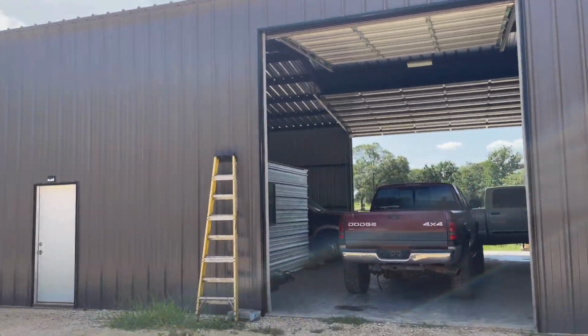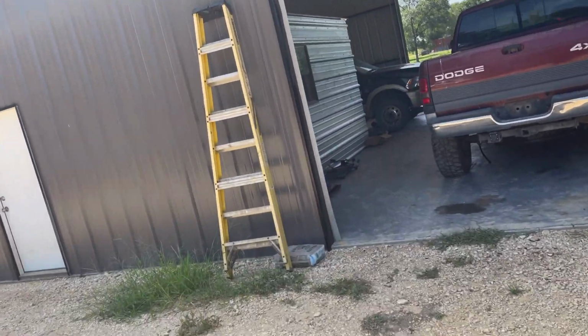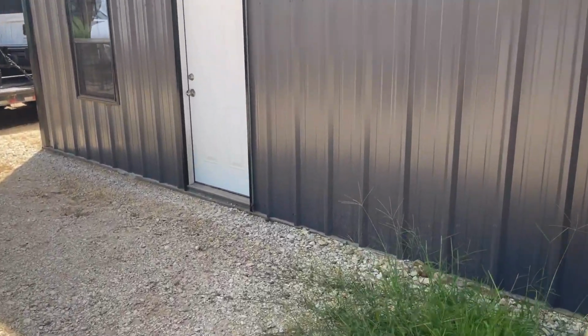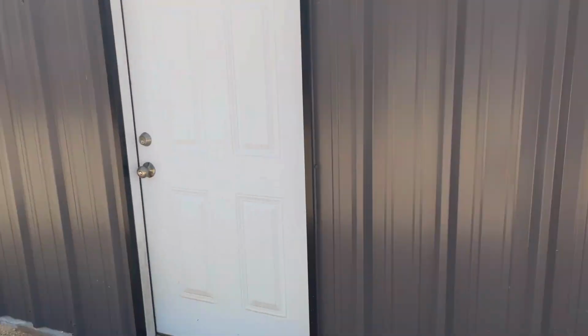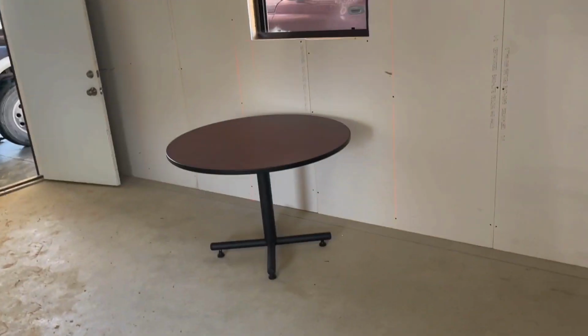The shop is 2,400 square feet with a 400 square foot office here on the inside. And I've only been moved in here for 2-3 weeks now. So it's still kind of a work in progress.